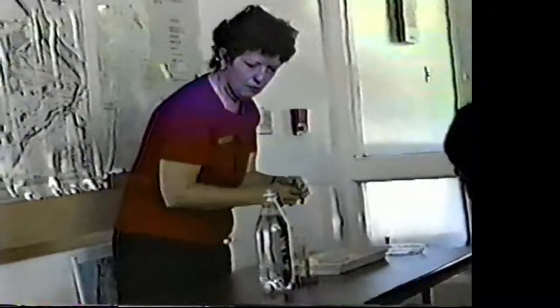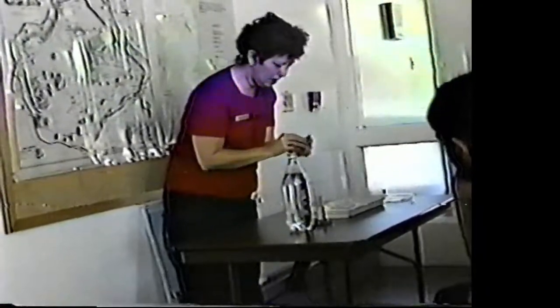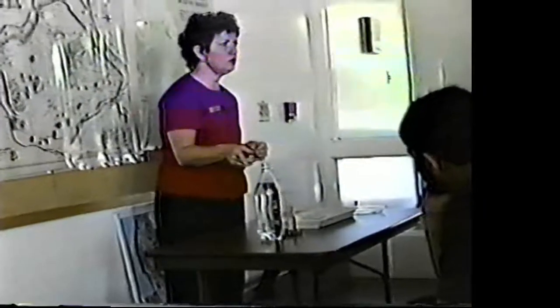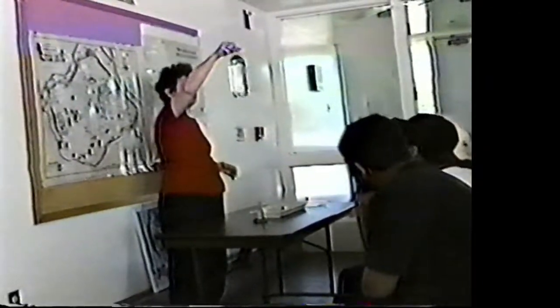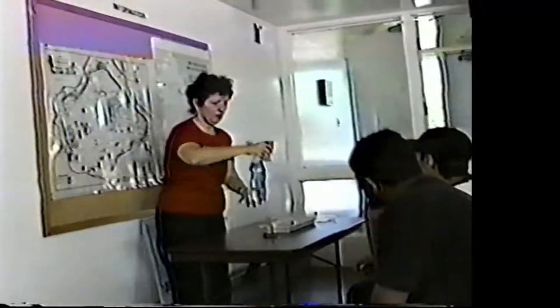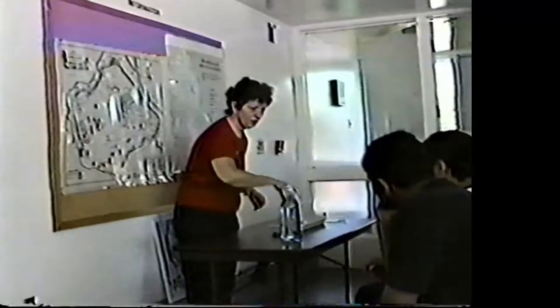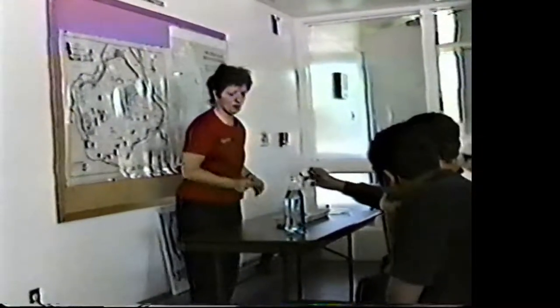Now, I'm going to make this look a little more ocean-like so that you can see it better. And what do we need to really make that be the ocean? Something missing, right? Salt. All right, you want to add the salt. You just squeeze that, make it like a spout.